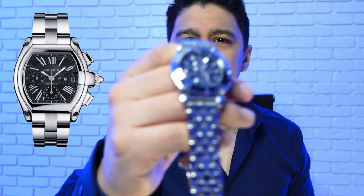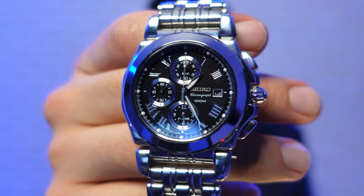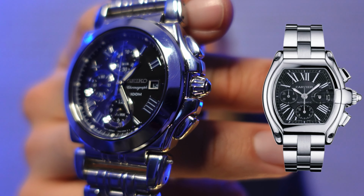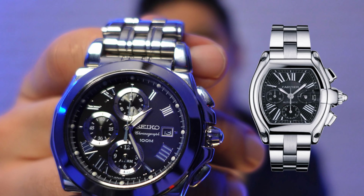The second watch that it really reminds me of is the Cartier Roadster. This is a watch that looks really similar to this watch. It's crazy, mostly because of the Roman numerals and because I think the crown resembles that watch a lot. The only difference is that this crown does not protrude from the case as much. And even the pushers, if you take a closer look, you kind of see the resemblance right there. This is the second watch that I think it resembles a lot.